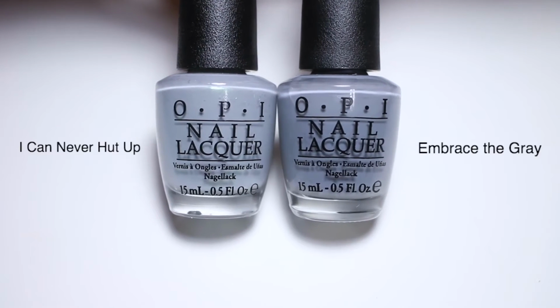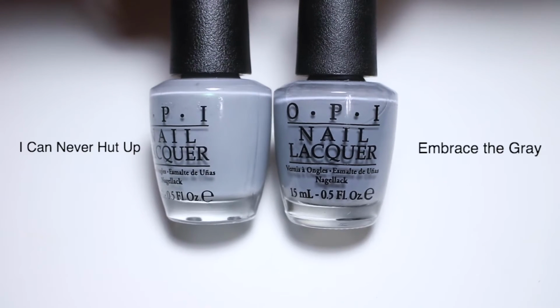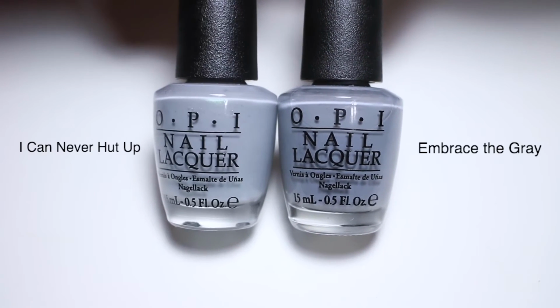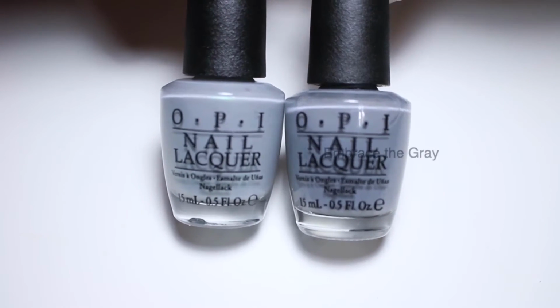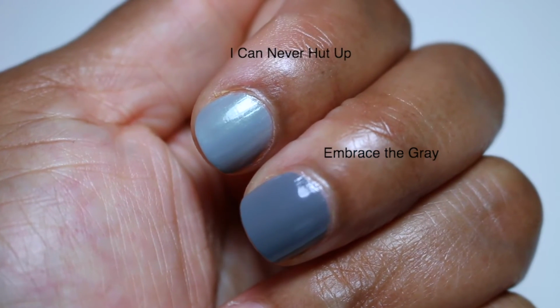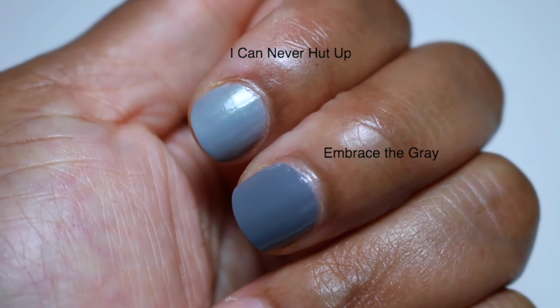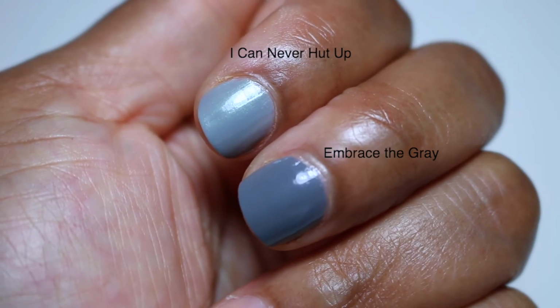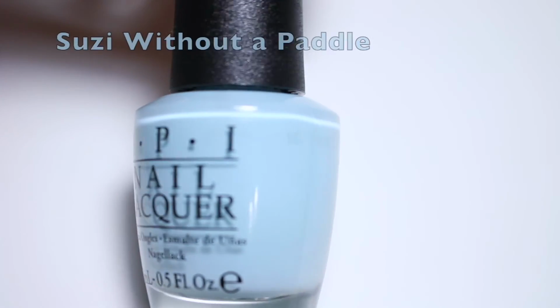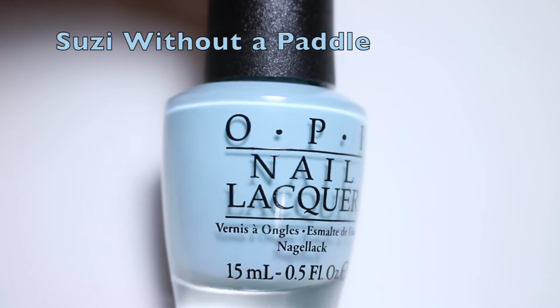I didn't even want to show a dupe or comparison for this polish because I didn't think it was worth it. There's no polish that could compare when you look in the bottle. That shimmer is just beautiful. But here it is on my nails next to another gray, hoping that that shimmer would show its pretty face. And it kind of did, but not the way it does in the bottle. So disappointing.